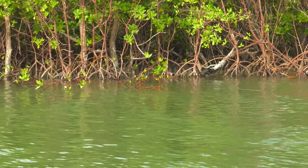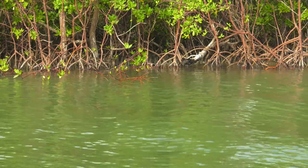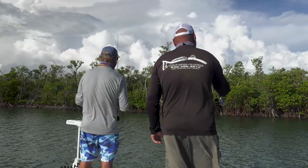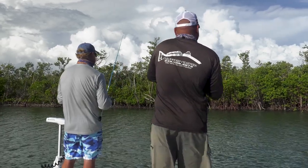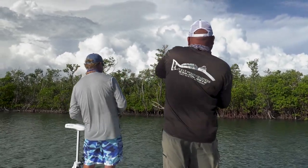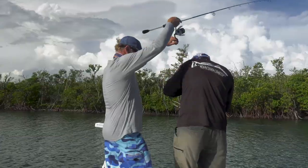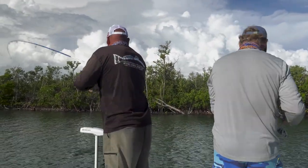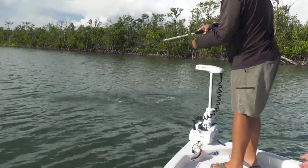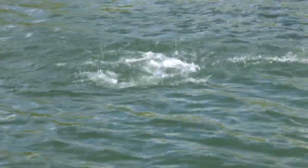Here he is. Come back and eat it. Missed it. Eat it. Missed it. Big one. Got him. Big one. Coming underneath you, Blair. Oh, yeah. Not bad, brother. Not a bad snook. Right in the corner of the mouth.